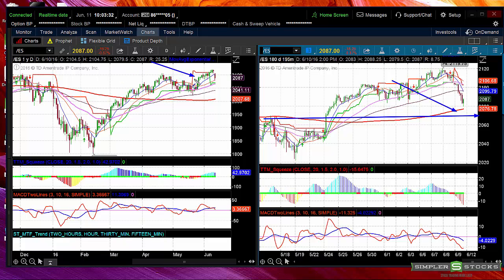Now, obviously, you can see on the left, this little area here, that's a support zone. So I could get all the way to 2040 to 2065, this area in here. That's all the support zone, and I'll be watching that very closely, especially because we're already oversold.